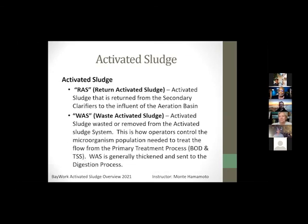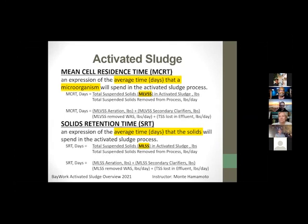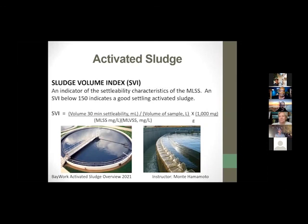I have a mistake here on one of the slides, where it says MLSS times MLVSS. That's not correct. You're going to use one or the other.